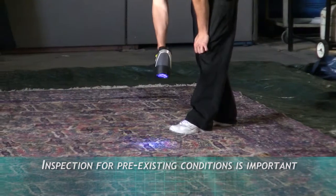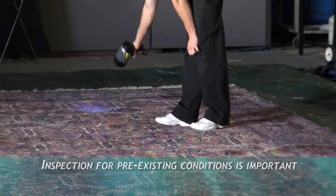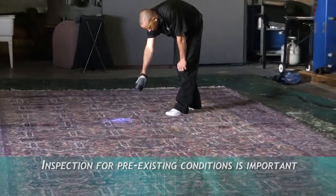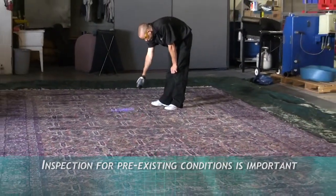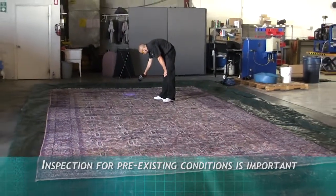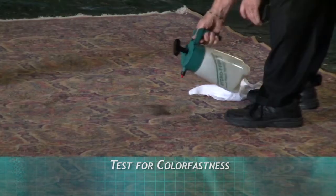Inspection for pre-existing conditions is important, especially for rugs. For example, mold growing on a rug may have done more than produce a stain. Since mold loves to feed on cellulosic material, it may have eaten away and weakened cotton foundation yarns. Test for color fastness.